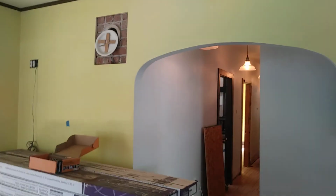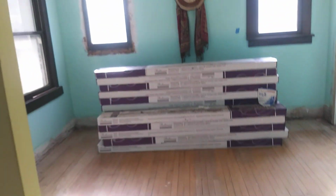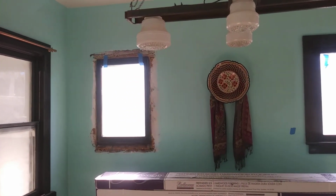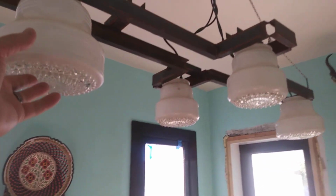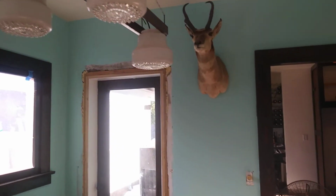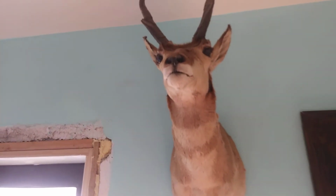It's 3/4 inches thick. And let's go ahead and take a look at the, he did remove the baseboard. He's a great client of ours, and you can see that's a beautiful light fixture. It's one of a kind, it's unique. Alright, and we do have an antler head here, and once again this is the kitchen.